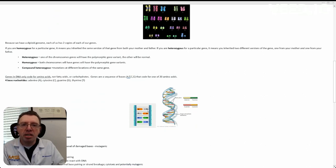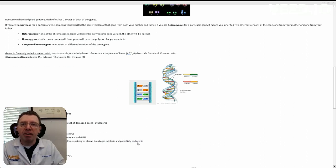And they pair together. Adenine pairs with thymine, guanine pairs with cytosine. What happens if they don't quite code properly? Well, you can have a DNA-based mismatch. This is a fidelity issue. Now, what is a fidelity issue?